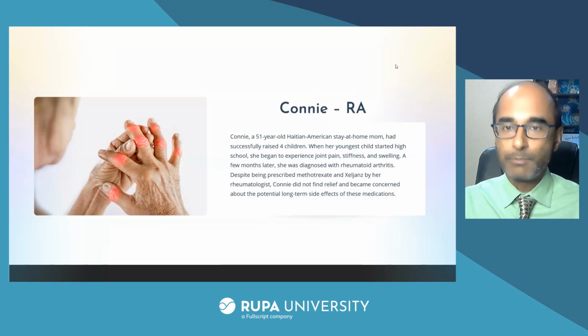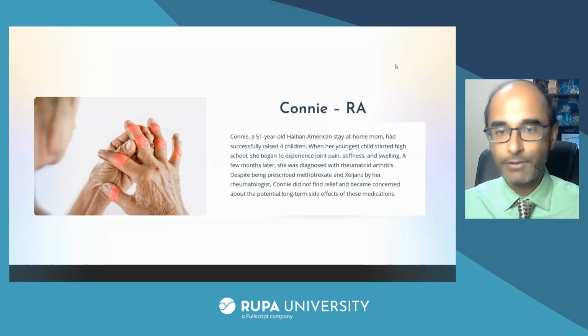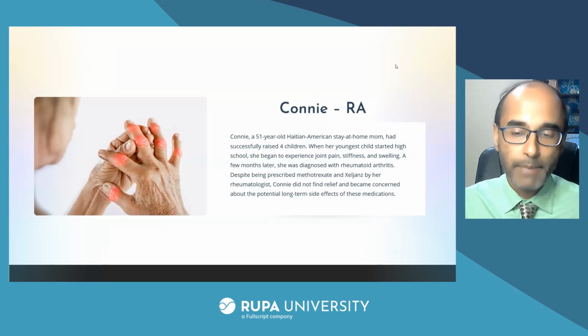It was like she was just pushing herself to raise her children. And then when the last child was out of the house, it was like the other shoe dropped and she started to get all these symptoms. And then soon after she was diagnosed with rheumatoid arthritis. She was prescribed methotrexate and Xeljanz by her rheumatologist, standard medications.